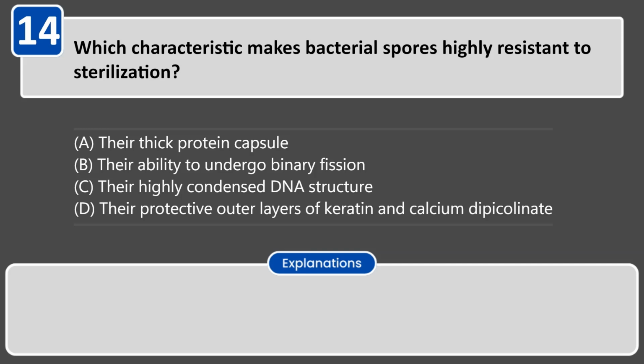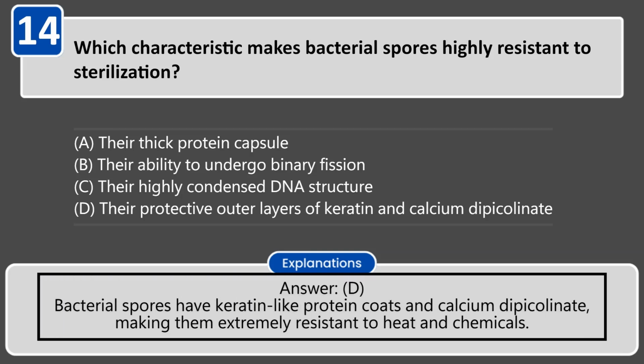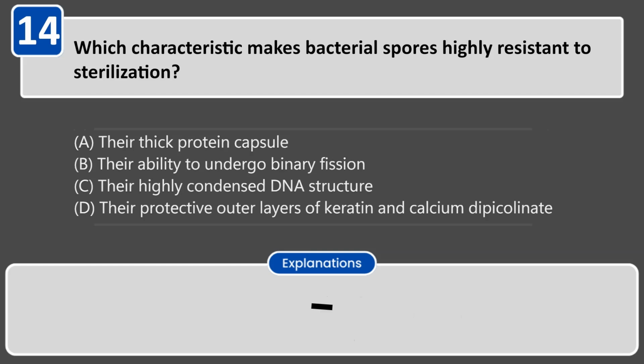C. Their highly condensed DNA structure. D. Their protective outer layers of keratin and calcium dipicolinate. Answer D. Bacterial spores have keratin-like protein coats and calcium dipicolinate, making them extremely resistant to heat and chemicals.